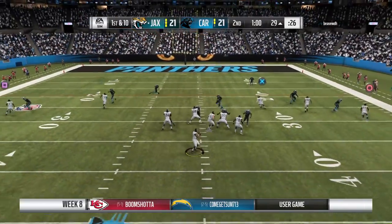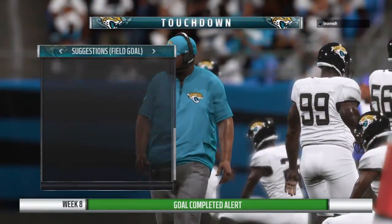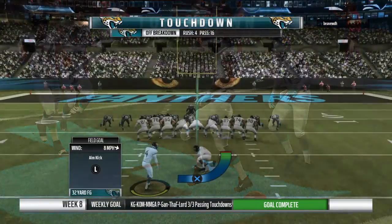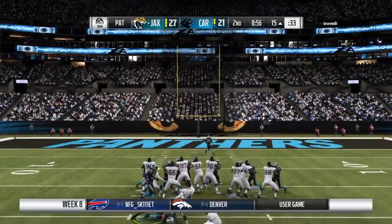Detroit! They'll look to throw here on first down. And that is caught. Touchdown, Jacksonville. DJ Chark, his second touchdown of the game, his third on the year. And the Jaguars have moved out in front.